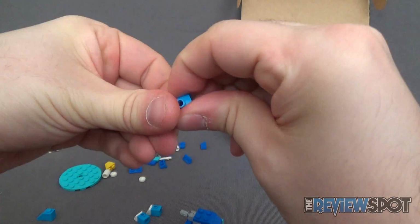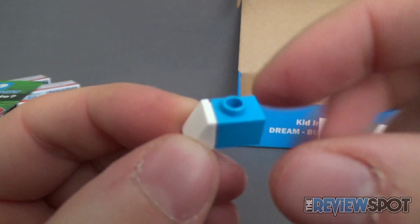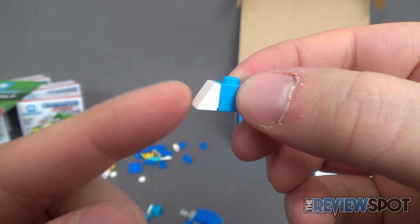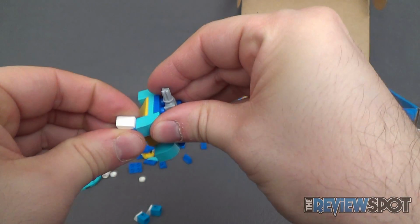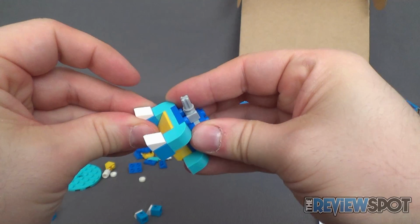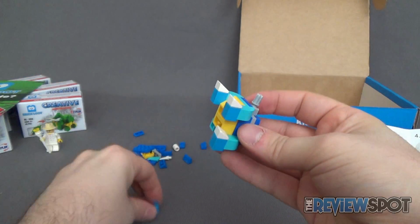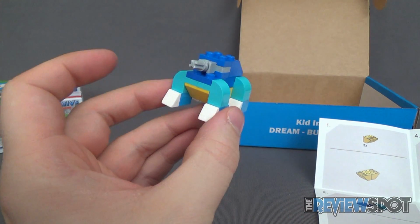Plug that into place. We want to make sure, you'll notice, see how it's got that little, see right there? Right there, there's a little peg at the top there. We want to make sure that that's going to be attaching to the top, and then this is going to be the front of his foot. So then we can go ahead and attach those. This is going to be a very colorful looking dinosaur. Just like that, just like that. All 4, there we go. Now we're ready to go.